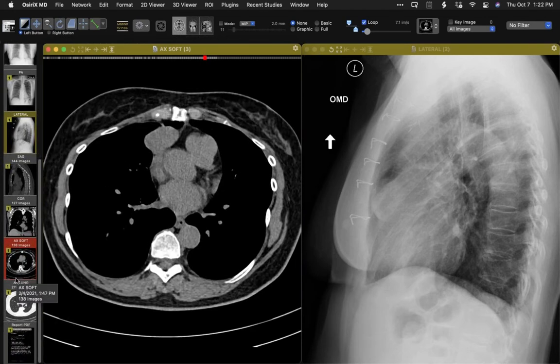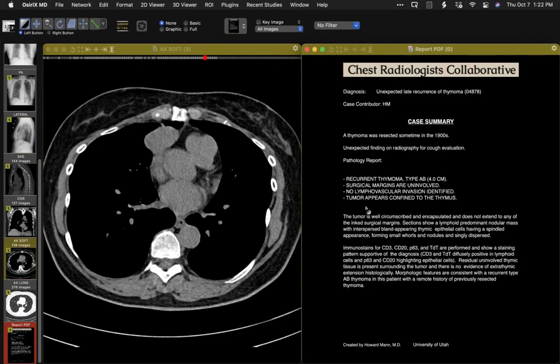But this is something that was then resected, as you can see from this pathology report. So recurrent thymoma from a tumor that was resected sometime in the 1990s, not 1900s. That would be a long survival. All right, Jeff, those are my cases.